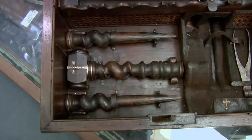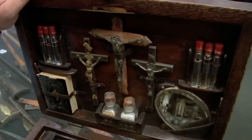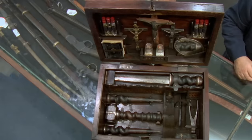Yeah, exactly. I don't believe in vampires, but I definitely believe in making money. The vampire genre is probably more popular right now than ever before. And with Halloween coming up, there could be a market for this piece. I've done some research. I think it's worth around $9,000.